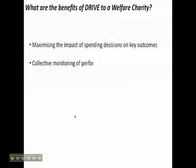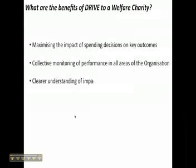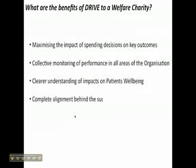So now let's consider the benefits of using DRIVE in a welfare charity. We can see some of the points being made here in terms of maximising the impact of decision making on key outcomes, collective monitoring of all areas of the organisation, a clearer understanding of the impacts on well-being, and complete alignment behind the success of the organisation.